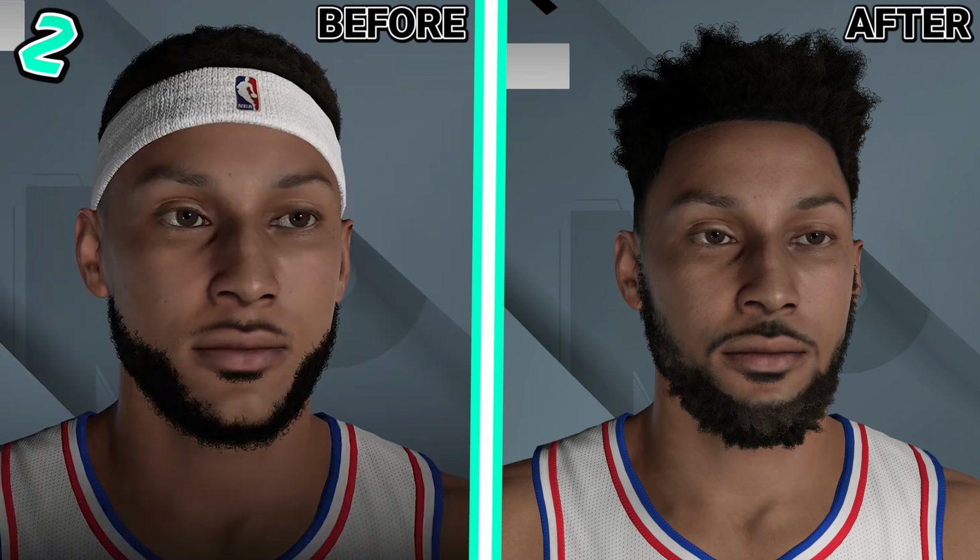For all we know, he might get traded to the Rockets. That might happen. Who knows? I know James Harden is doing a whole thing. Who knows what's really going to happen? But at the moment, Ben Simmons is updated, and he might change teams.